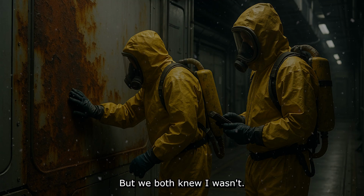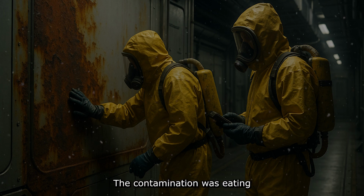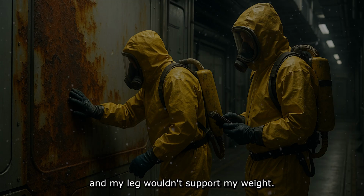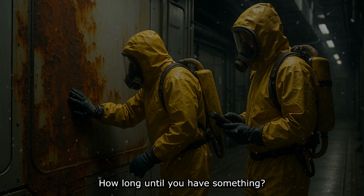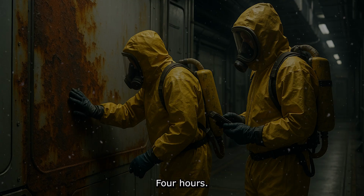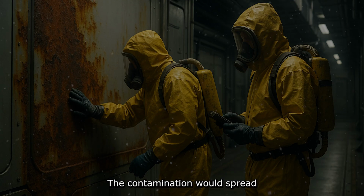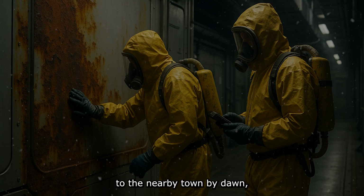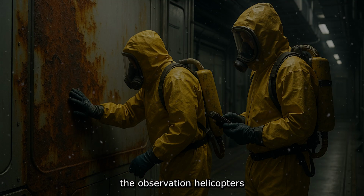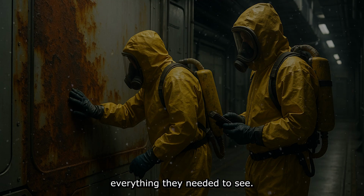"Working on it." But we both knew I wasn't. The building was collapsing around me, the contamination was eating through my protective gear, and my leg wouldn't support my weight. "How long until you have something?" "4 hours minimum. Maybe 6." 4 hours. The people trapped in the upper floors would be dead in 30 minutes. The contamination would spread to the nearby town by dawn. And somewhere in the distance, the observation helicopters were already turning away, having documented everything they needed to see.